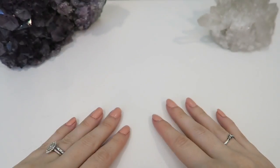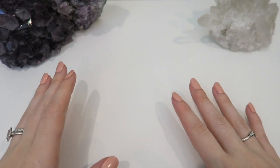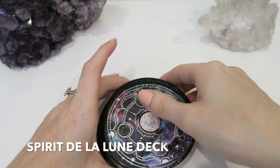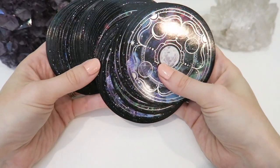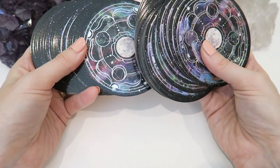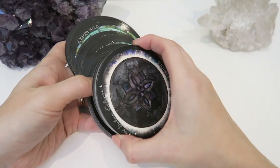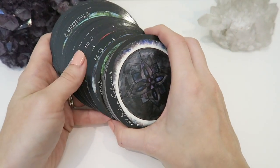Okay, I have three more decks to show you that don't really fall into any other particular category. This one is the Spirit of the Moon deck, and it's beautiful. I mean, it's got this gorgeous silvery detail on it, but it is an oracle deck. So this is probably pretty much the only oracle deck I own. I tend to be a tarot purist and stick with mostly tarot decks, but every once in a while it's fun to take a look at an oracle deck.